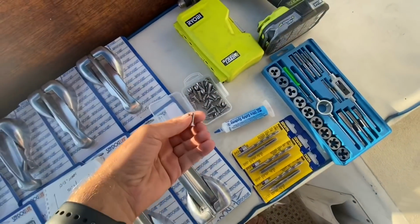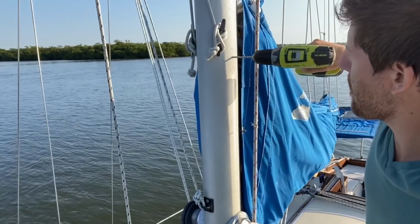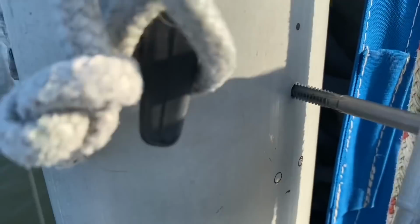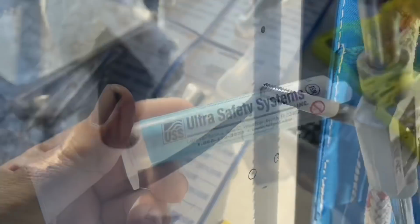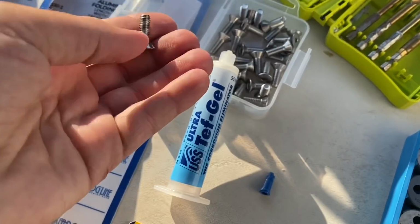I'm using 1/4 machine screws, and so I got a bunch of taps. I got the idea to use some type of anti-corrosion elixir when you're putting stainless steel into aluminum.